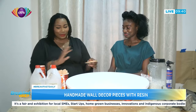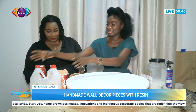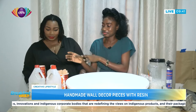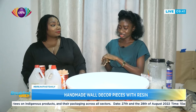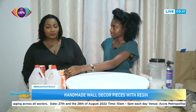Talk to me about the ingredients that you mix together to make your art. So here is the epoxy resin. This is the part A, this is the part B, which I'll mix together. Depending on the brand, it comes with a specific ratio. Some is 1:1, some 2:1. This is alcohol. Resin doesn't like water. So when you stain your hands or any surface, you just use tissue and alcohol, and then you get it off. And these are my mixing sticks that I'll be using.